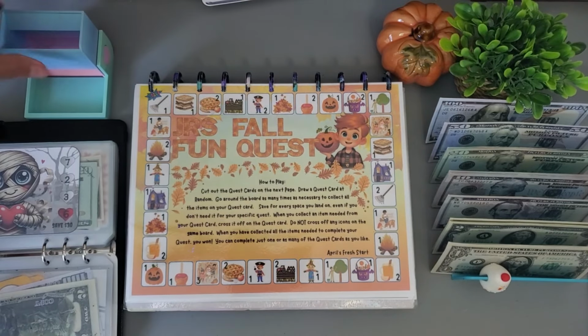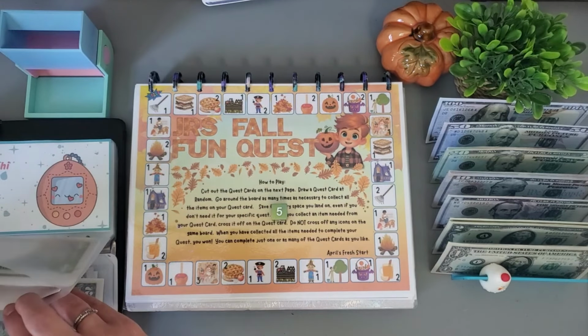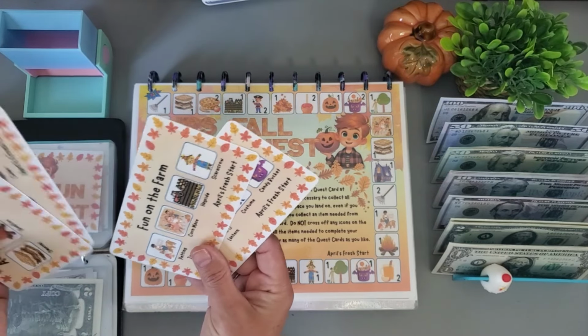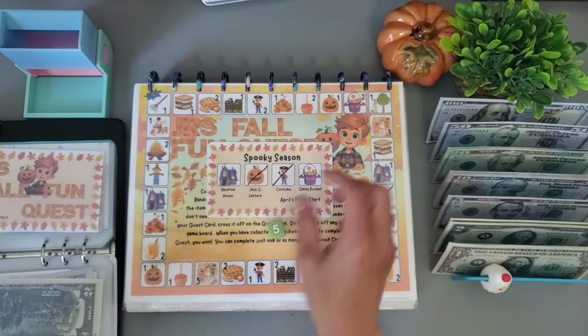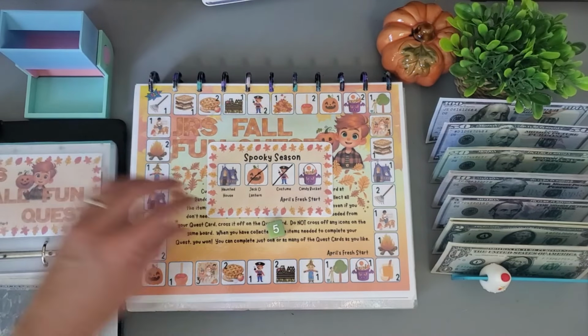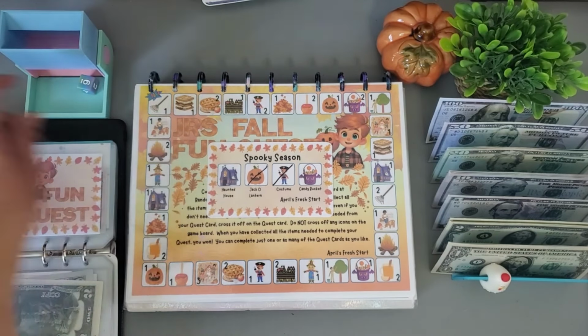Okay, we have Junior's Fall Fun Quest, and let's see which one we are working on right now. And we are currently working on this one right here, the Spooky Season. Okay, so let's put these back, and I will try to go all the way around the board. So we're going to start from the beginning here.